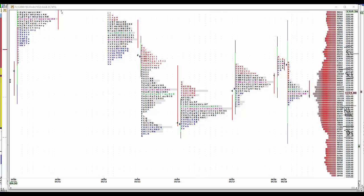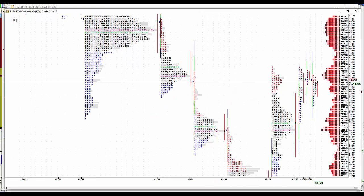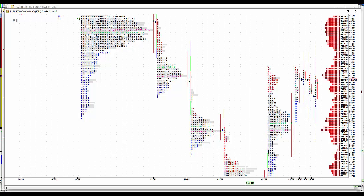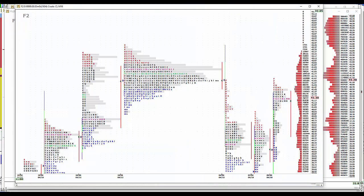Crude 41.50 is the break. Lower high, lower low. We've come back again. Wednesday is contract expiration. This one says we can find a place to sell it. And 41 and a quarter, 41.50 sell 1. 41.75, 42 sell 2. On the buy side, 40.50, 40.75 buy 1. Then 40, 40 and a quarter buy 2. Like the short side better.